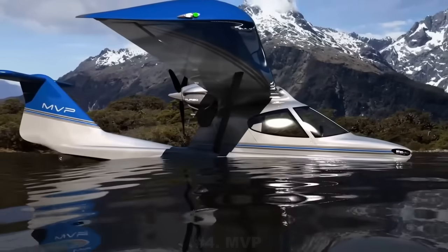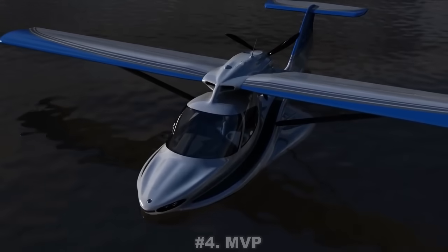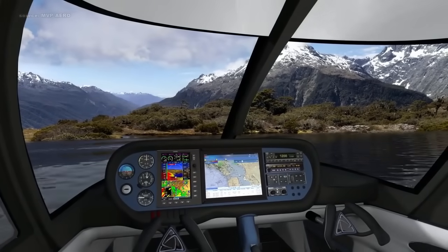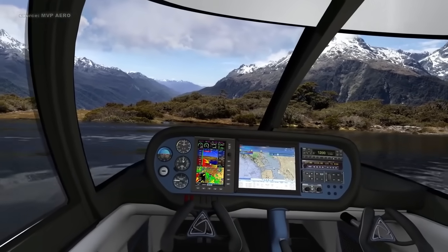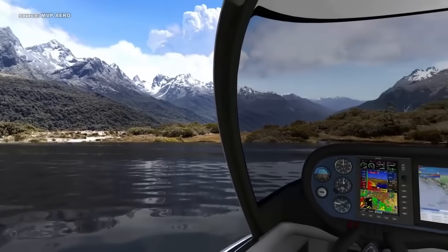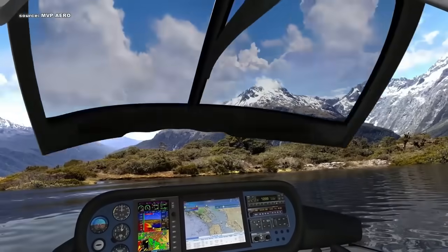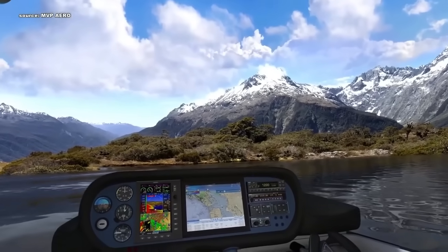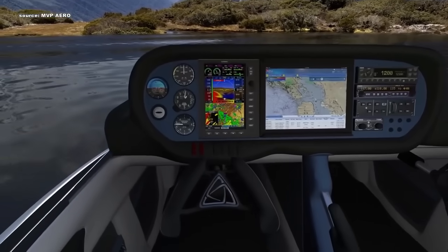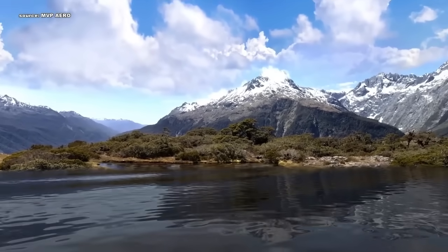Next is the MVP. Just the name alone makes this airplane really attractive. Now, when you look at this airplane, it does look a little bit bigger in size, and that's because a lot more practical features were built into this plane. MVP wants you to believe you can take this airplane, go fishing, go camping. It's basically a living boat. You have room for a dock to chill on, you have room to sleep in. There's so much more to this airplane than just flying.